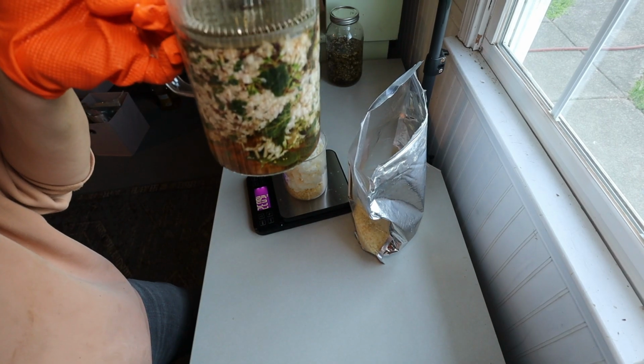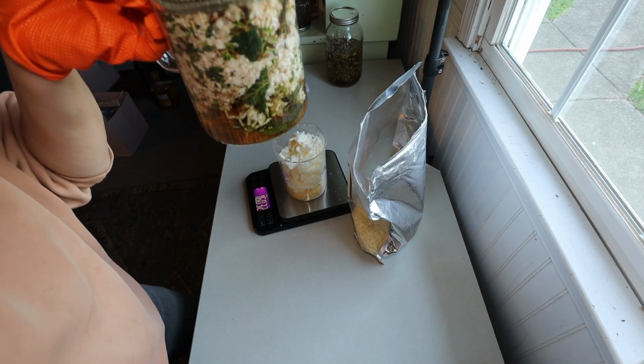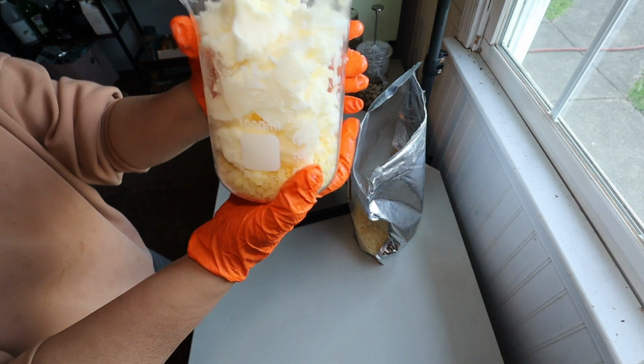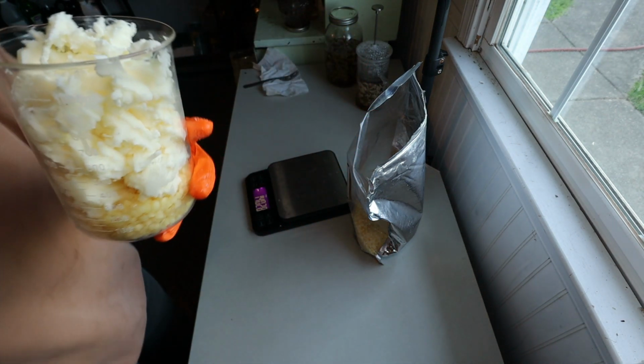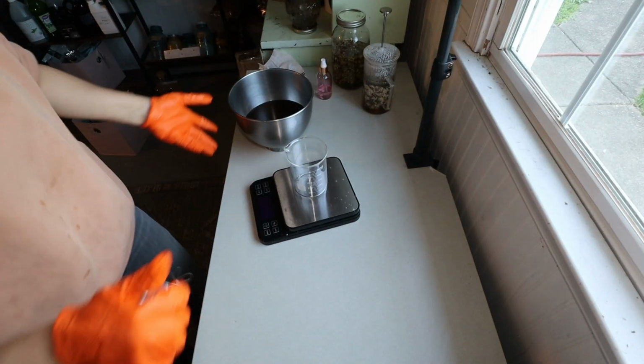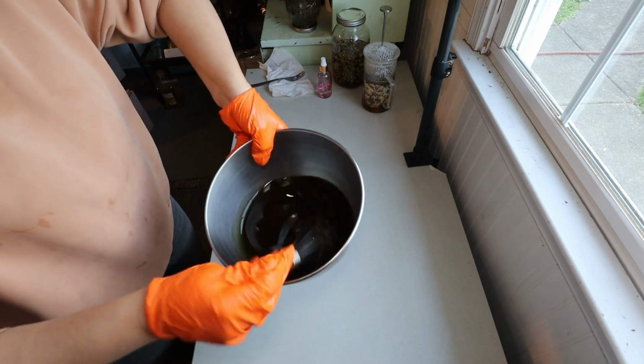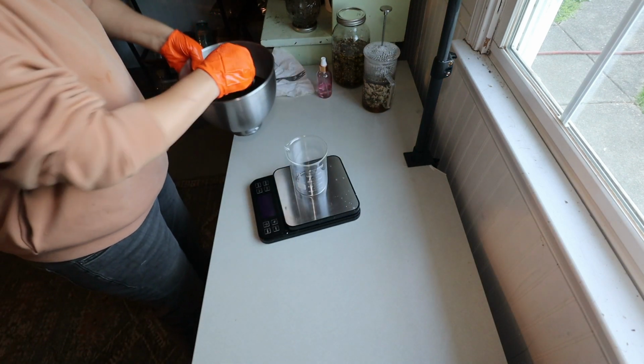Checking my tea here. So it's looking good. You start seeing that color coming through. I'm going to let it steep some more. And that's what our base mixture is going to look like. I'm not putting my infused oil in there because I don't want to reheat it, but I am going to measure it out. And when I pour this in, look how amazing the color is of this.